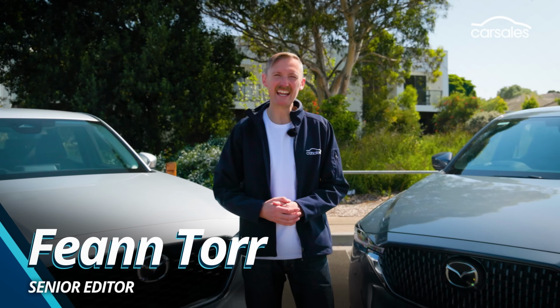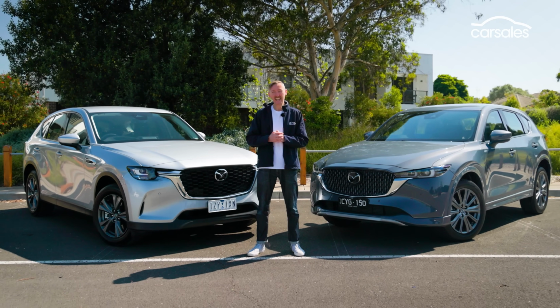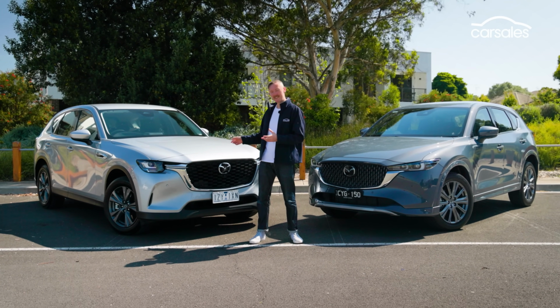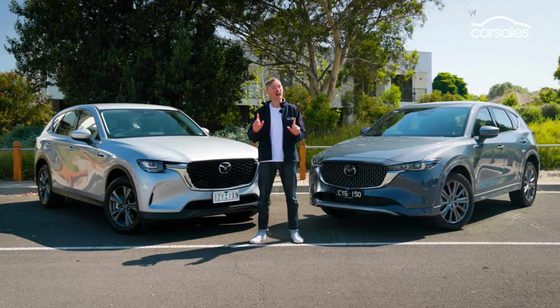The Mazda CX-5 has been the Japanese brand's best-selling SUV for a decade. That's a solid run in anyone's book. And it's always traded on its upmarket pretensions. So what then is the point of the CX-60, which is roughly the same size and even more upmarket?